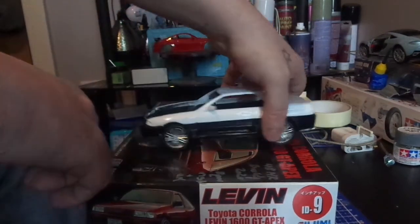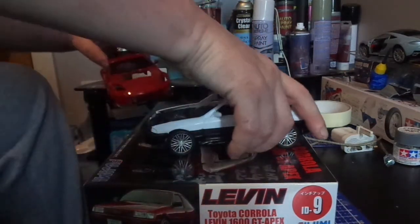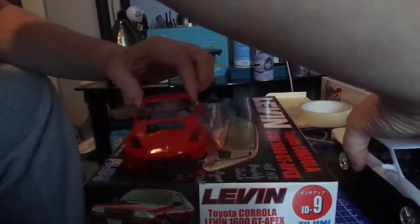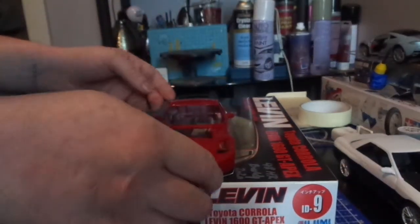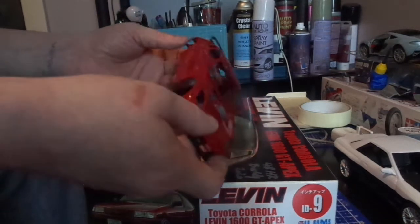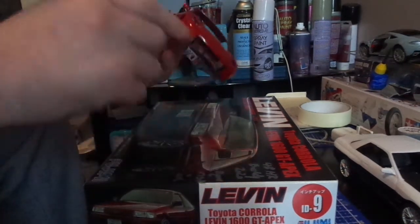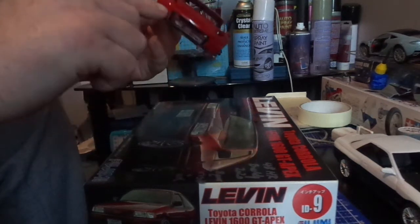So yeah, that's just a little heads up on that. And then this is an Ismo 350Z that I built when I only started modelling last year. Now, I never painted it. All I painted on it was the front lip and the back spoiler.